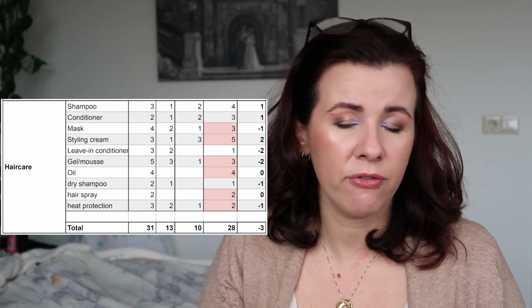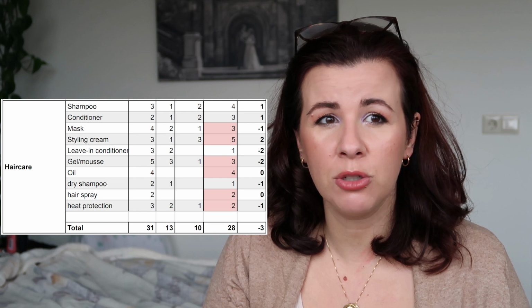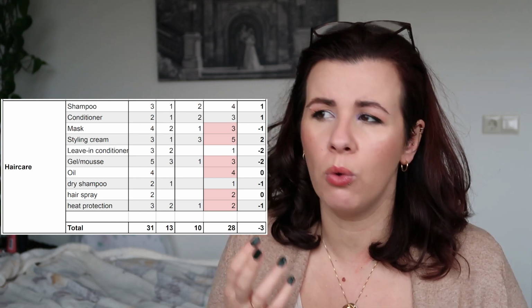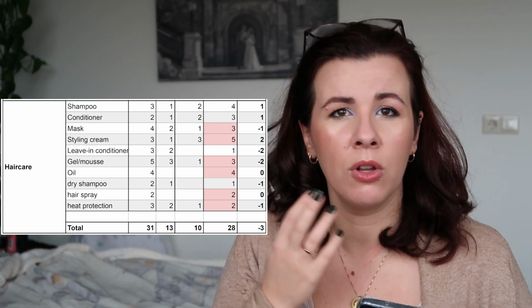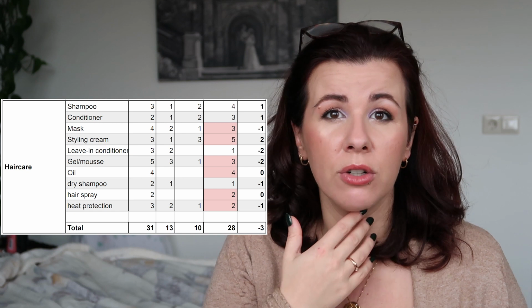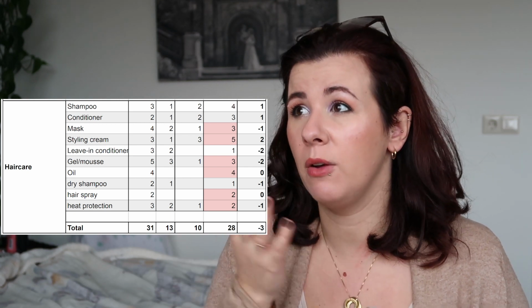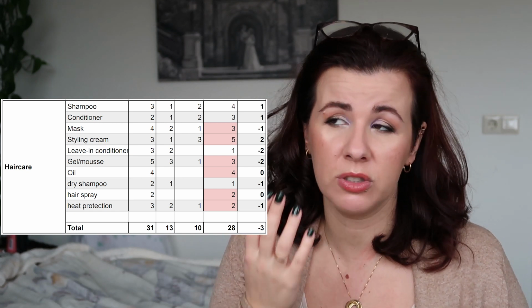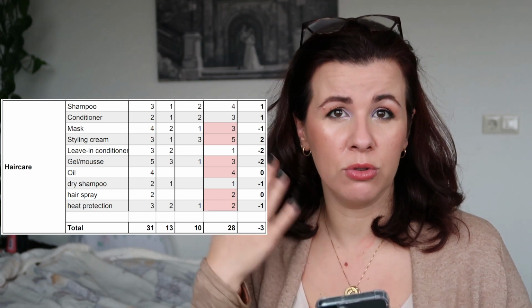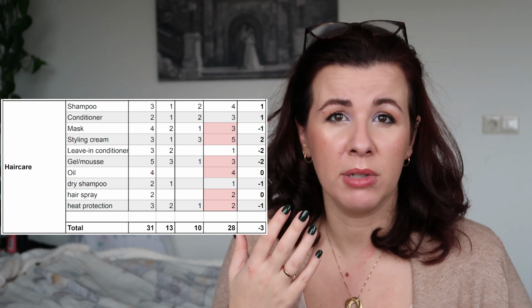Hair oils, I have 4. Don't use them that much because they're not super good for my waves and curls to hold. So if I put an oil in my hair, it will get straighter sooner. But when I don't use styling products for curly hair, then I'd like to put a hair oil to smooth down the frizz. So that is a bit complicated.